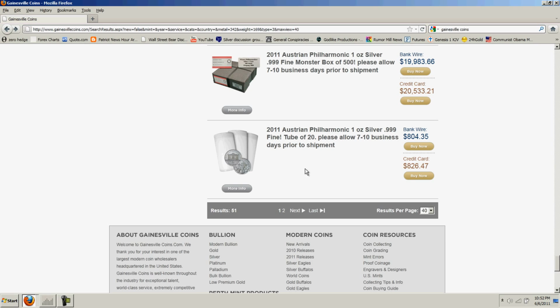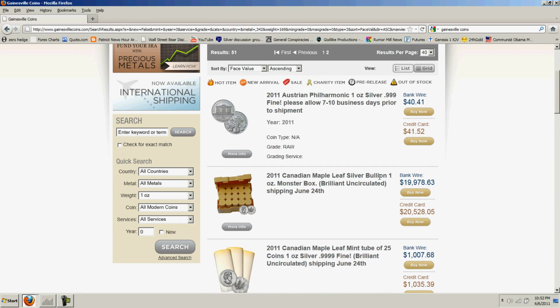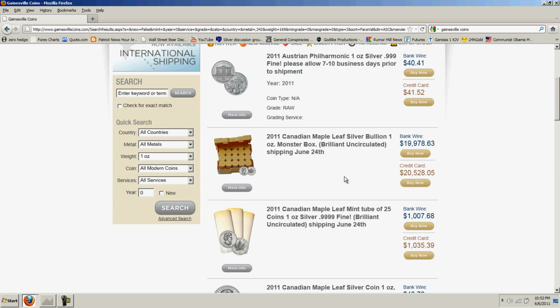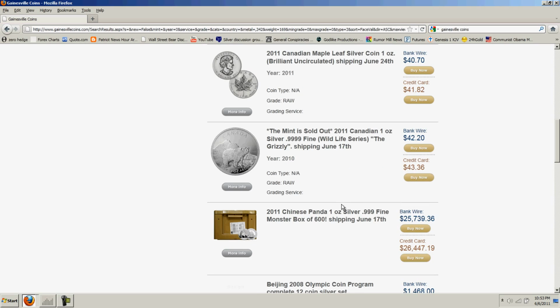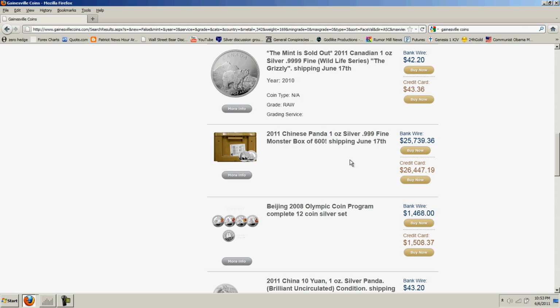And we've got some Philharmonics. Looks like they're roughly $40. They're in stock. And there's the singles. Looks like the Maple Leafs are running about $40 or so as well. They're not shipping till the 24th of June. And the Grizzlies here are $42.20. That's about a $6 premium. That's a little high, but it's a wonderful coin. That would probably be my second recommendation of these.